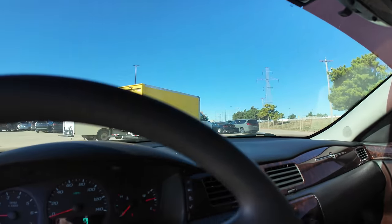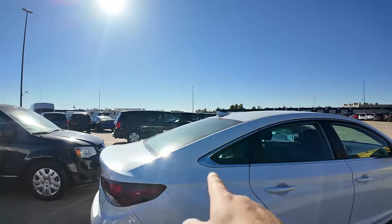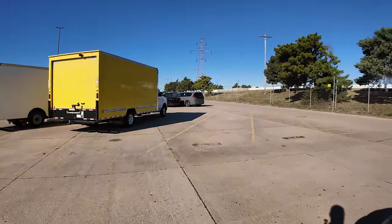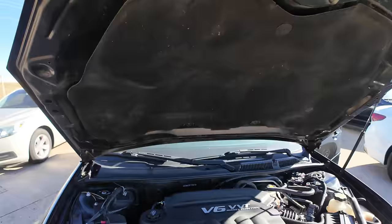I don't know what engine is in it, so we're gonna check under the hood real quick. Man, the steering feels great. I was interested in this, and I'll get back to that in just a second. But now I'm really interested in this one. I love these Impalas. Always have.